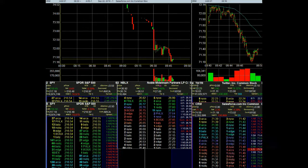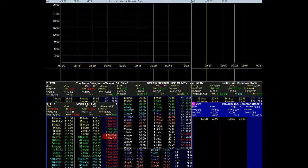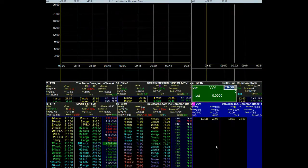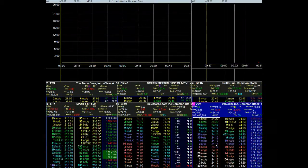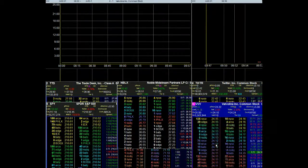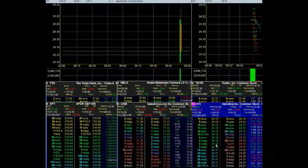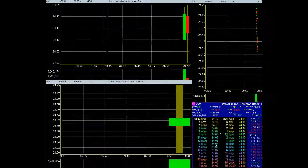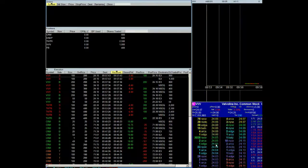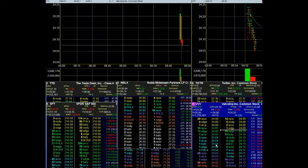Alright, so there's a VVV IPO today. See, I just typed it up before it came out. I was just prepared for it, putting in some triggers, and it just opened right when I was looking at it. So I got good timing on that. And on my market makers, it says it's negative, but it's just priced wrong. It's actually gapped up almost 10%. So I see it as a very bullish opening, and I'm looking to buy in once I find a base.